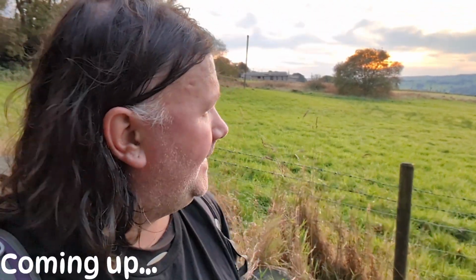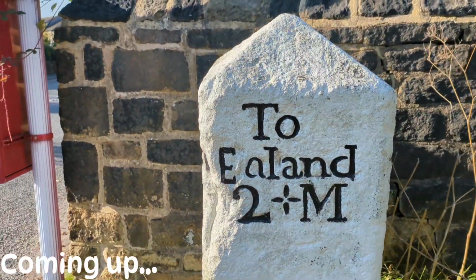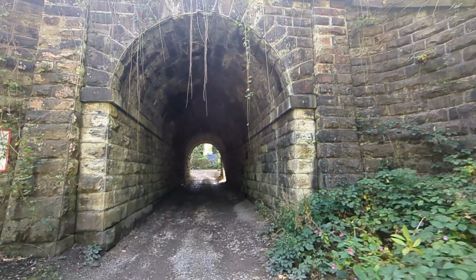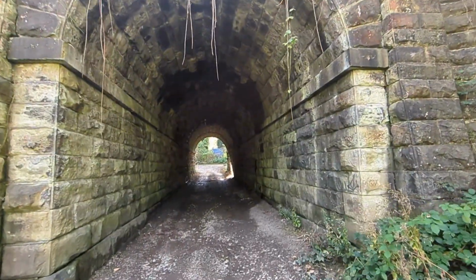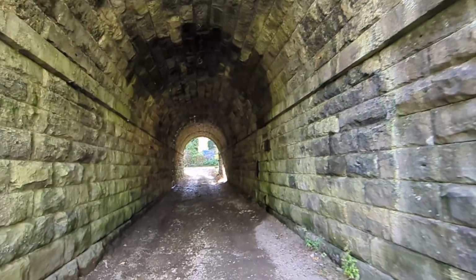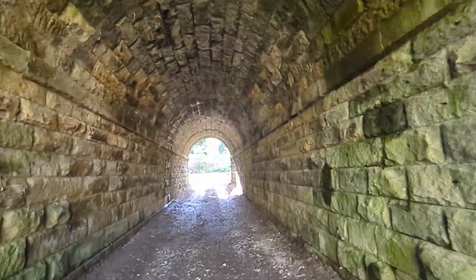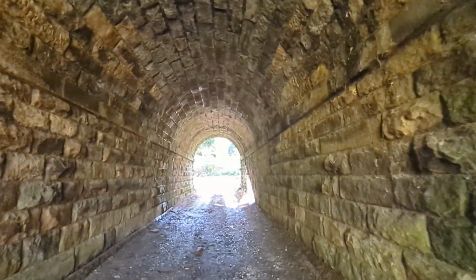Look at that, it looks like that bush is on fire. Anyway, to Elland, or the old spelling of it, Eland. Hey up guys, we're off again on another adventure. Let's see where we end up going today, eh? Obviously we're going through this big old tunnel. You probably know where we are, you probably don't know where we are.